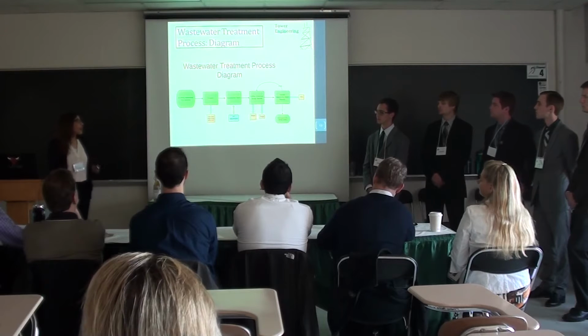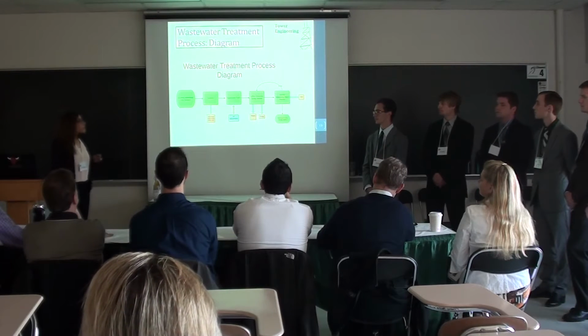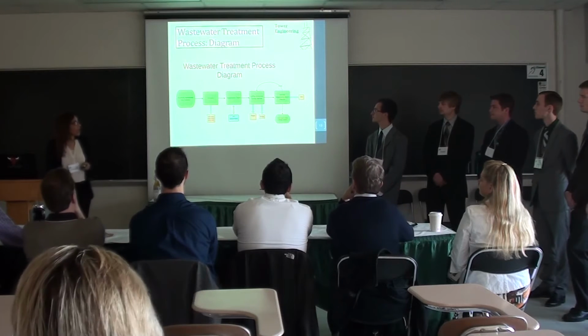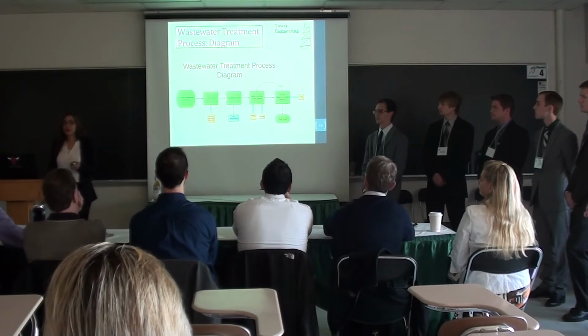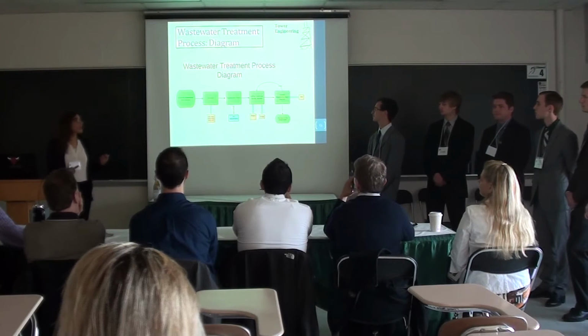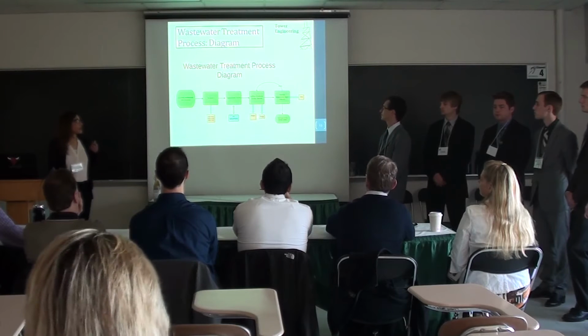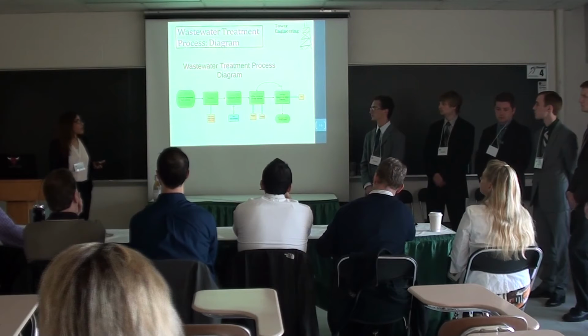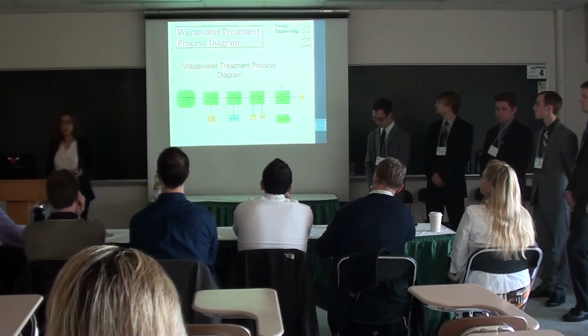sludge blanket digestion, where biogas will be produced, which will replace natural gas in the brewery. Sludge will also be produced. It will then undergo the aerobic sequencing batch reactor, where heat will come out that will be used as heating in the brewery. The sludge from that process will flow back into the upflow anaerobic sludge blanket and be retreated. The wastewater that comes from the aerobic sequencing batch reactor will be discharged into the sewer system.